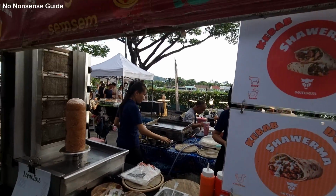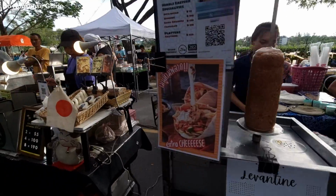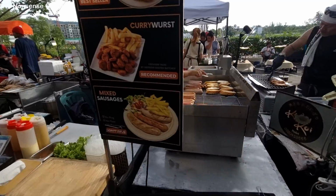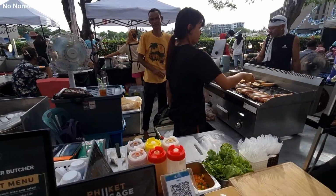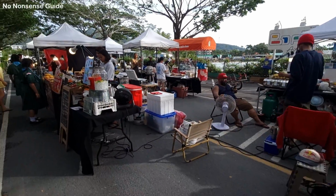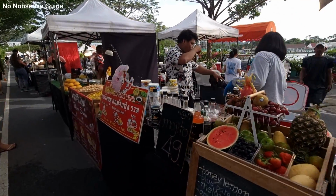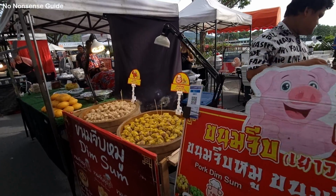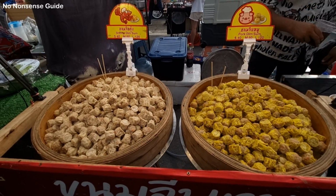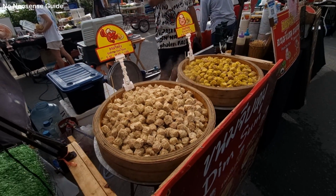One of my favourites. The good old kebab. Sawasdee krap. Sausages there. German bratwursts. As I say, the choice now on the Thai markets is quite amazing, really. Dim sum. I do like dim sum in the evening. A lot of the Thais eat it for breakfast. I'm not so keen for breakfast, but as an evening dish, it is delicious.